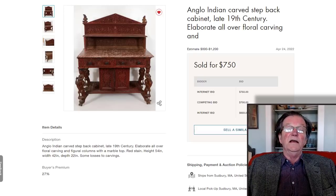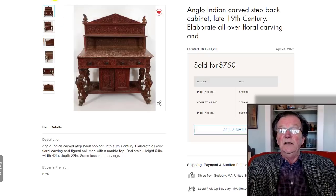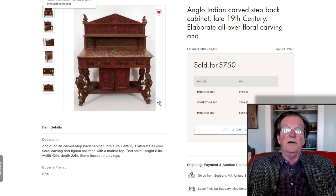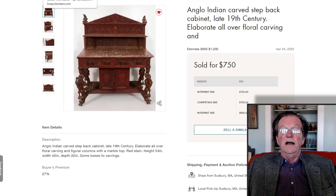Absolutely great. The hassle is, of course, if you don't live near the Boston area, getting it shipped was going to be expensive, no doubt about it. But if you were in the New York, Boston area and you could arrange to pick it up, this was a great buy. It's the kind of thing that interior decorators or a designer, were they to see it, would probably pay $5,000 to $7,000 to have it for a client, because it's such a statement. All right, and just amazing.